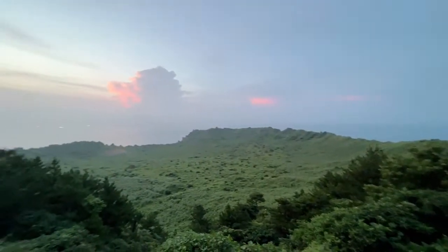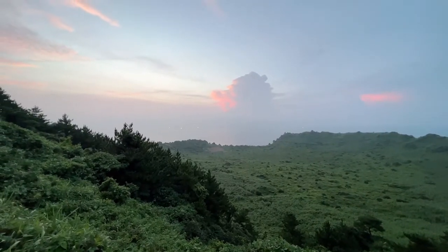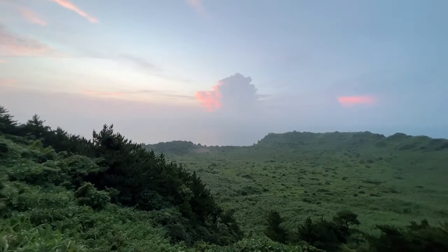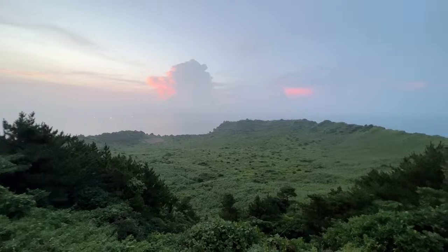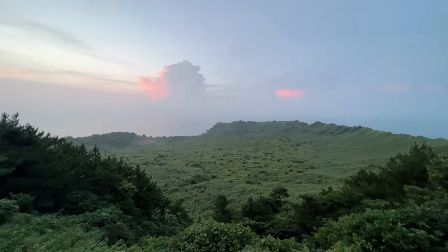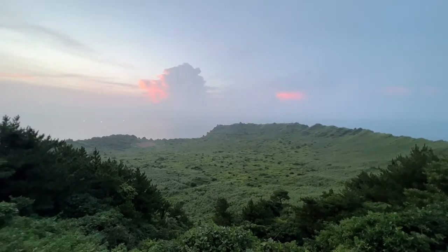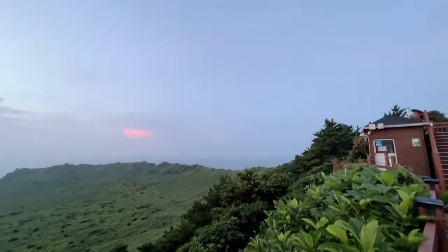Because of this, and the remarkable scenery that you get here, with the well-preserved tuff cone, and if we go on the way down, you'll see the structure along the seawall, and just because of the scientific value and the scenery, it was designated a UNESCO World Heritage Site, and also one of the 7 new wonders of nature.